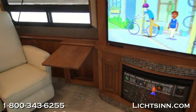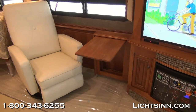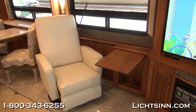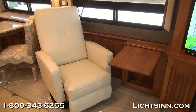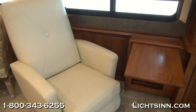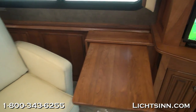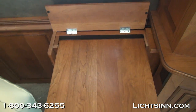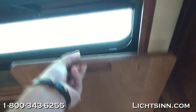Also inside the lounge area, you'll see that restyled curved fireplace. Also, LED style lighting is included overhead. We've also restyled the dining chairs that we'll touch on here in a moment. A wonderful ultra leather Euro lounge chair just adjacent to this pull-up table provides a wonderful computer workstation or lounge area.